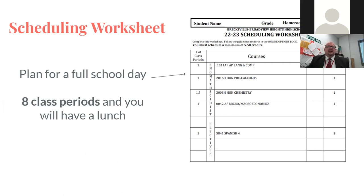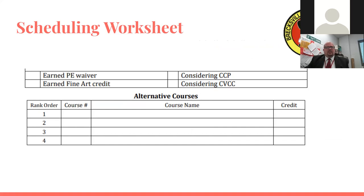Your credits are over on the right side. Keep in mind, you have to schedule for 5 credits to be considered full-time, and we ask that you take 5.5 credits throughout your school day. And no less than 5 classes each semester. So you can't pick up more classes in fall semester so that you can have fewer classes in the spring. You still need to take 5 classes throughout. On an 8-period day, you carve out 1 for lunch. That's why the table's set up the way it is.